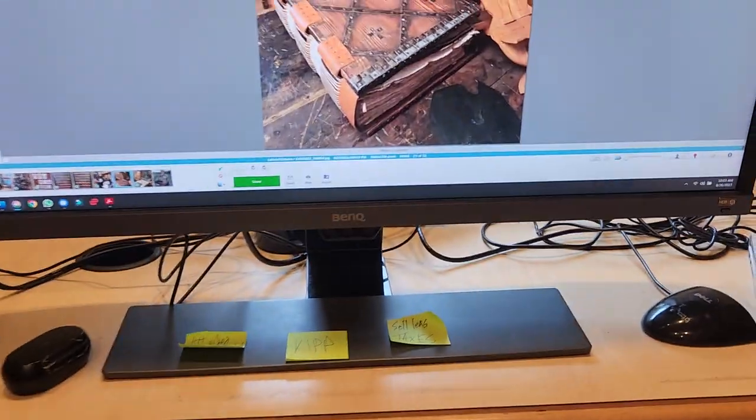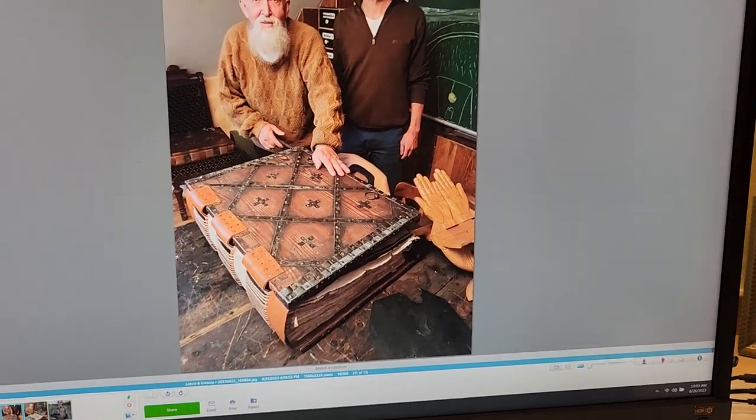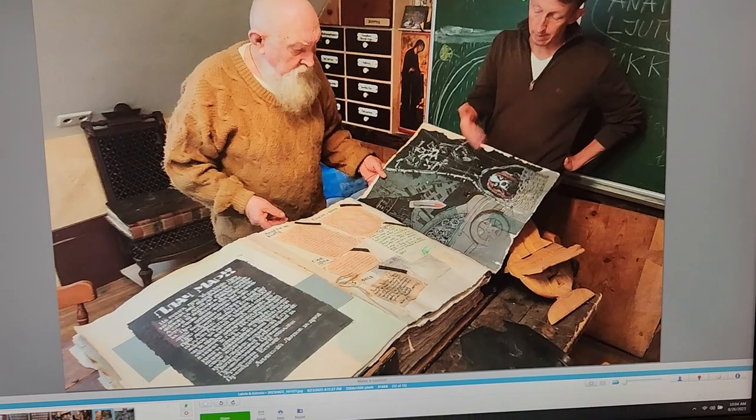And I'm saving the best for last here, because then I said, what else do you have? And Anatoly and Bogdan pulled out a number of these books like this that are just extraordinary. The cover and the binding is made of leather and carved wood from, I believe it's the old town of Tallinn, like an old door or something like that. And then they open it up.